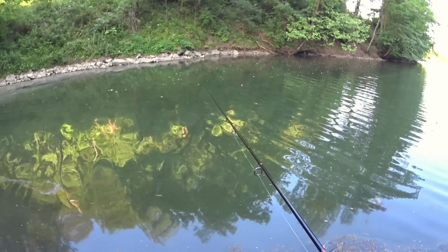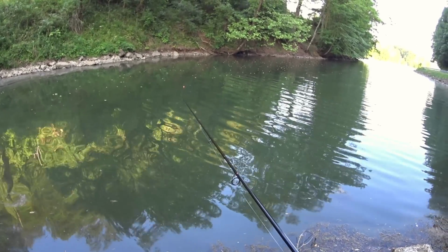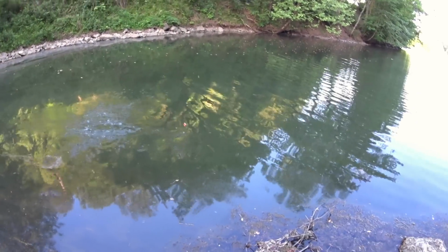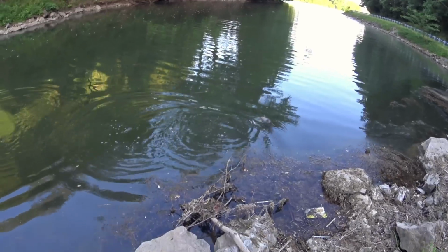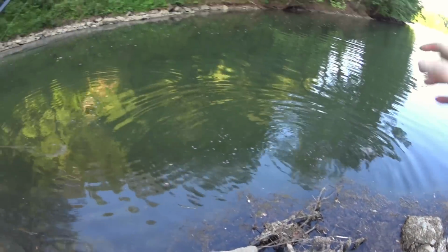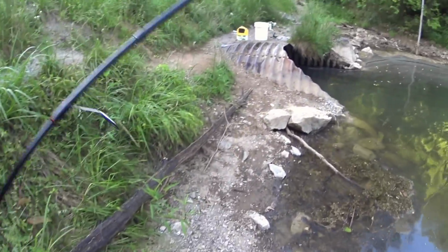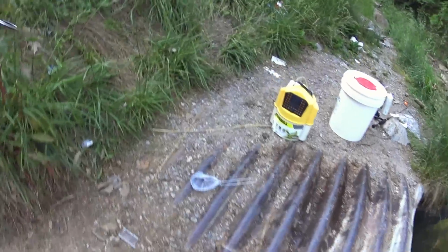There's definitely a lot of minnows in the area. It's probably bass that's chasing them. Oh, that was a bass. And he got off. Man. It's the second fish I've missed.